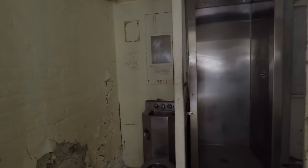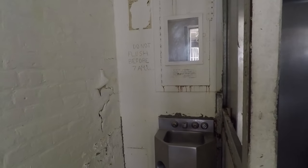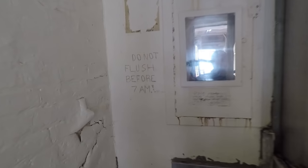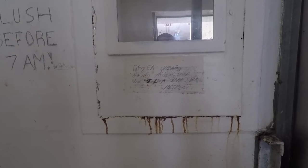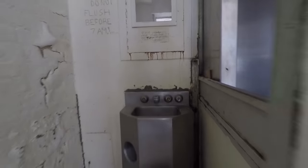Okay. So going this way, you go right into a shower and stall. So this is more of a range where they all have their cells, and then they use the bathroom when they need to. So you got a sign that says, do not flush before 7 a.m. After washing, throw soap in toilet under sink. Oh, wipe sink, respect. So there's your toilet right there, guys. And there's your shower.